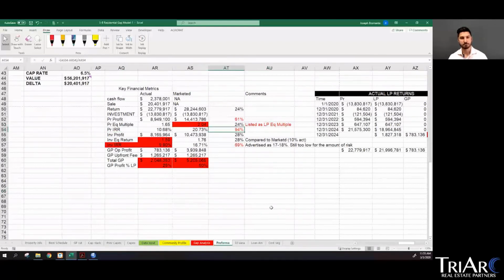Project IRR, so 10.6% IRR for the project. So the property itself, not including any fees, makes 10.6 IRR. They projected 20.73. They were off by 94%. So they were almost 100% off on their number. Investor profit, which we showed earlier, so 8.2 million versus 10.4, 28% difference.